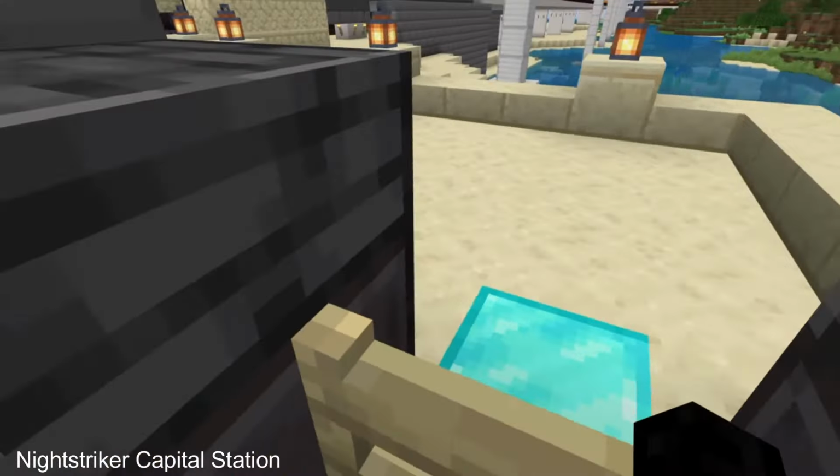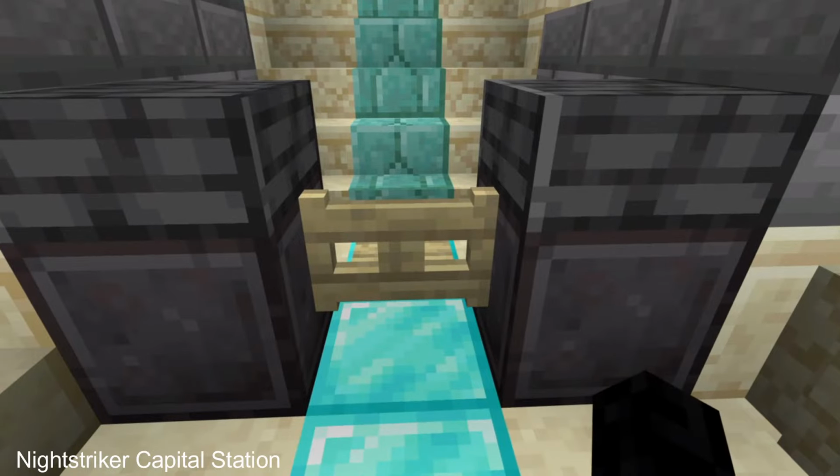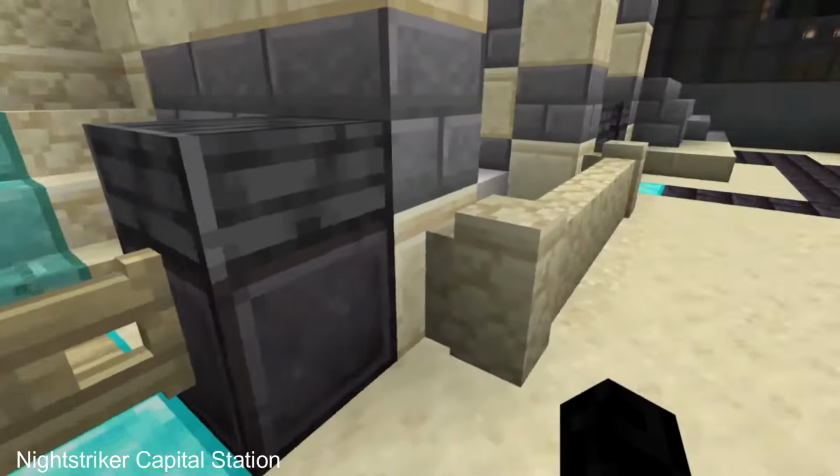Okay, the gate is okay. The world is a little bit glitchy. Oh boy, the gate is bugged. Oh, okay, there we go.